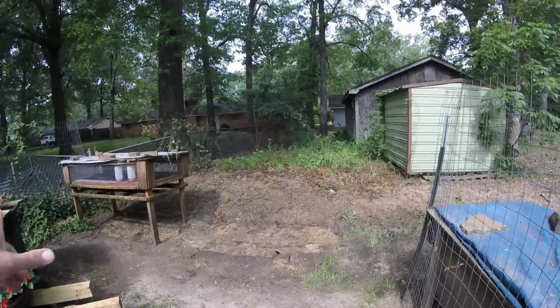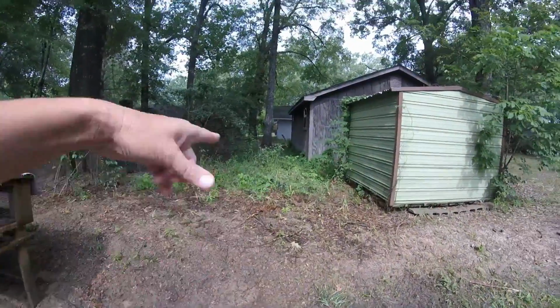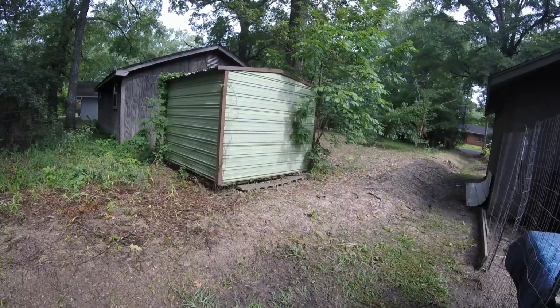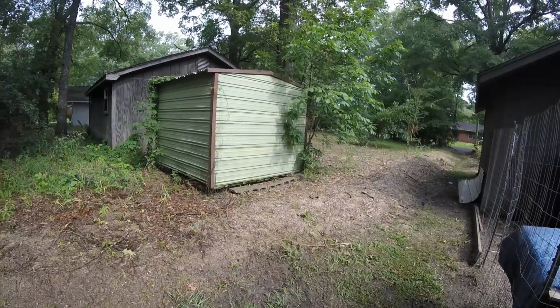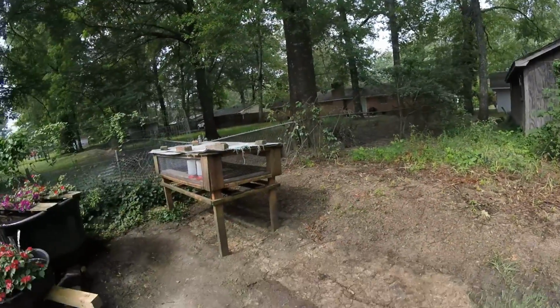The city came in and redid the sewer line in this area, and they left us a great big hump of dirt. Well, now it's 3 years later, and they're supposed to be coming back to remove this hump of dirt and help grade and smooth out this area. So we're having to move the quail hutches for right now.